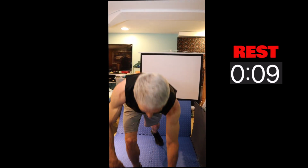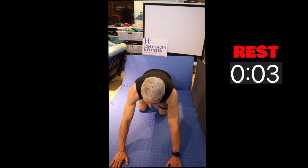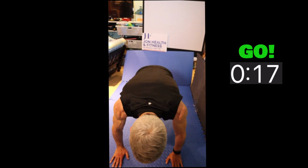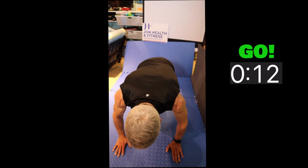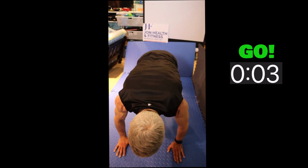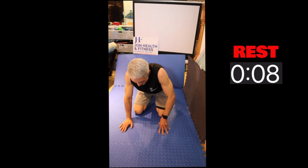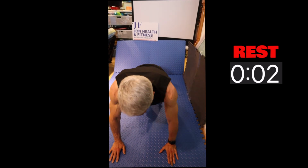Alright, get another plank. Plank sprints. Nice old plank. I'll try to keep my hips from bouncing around too much. Alright, one at a time for low impact. Otherwise, that's a long 20 seconds. Watch out, shoulders over wrists, trying not to drift with all the movement. Alright.